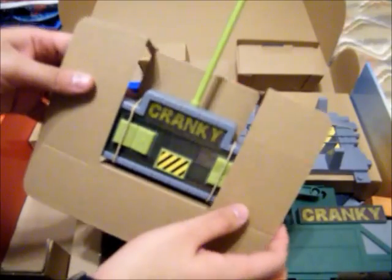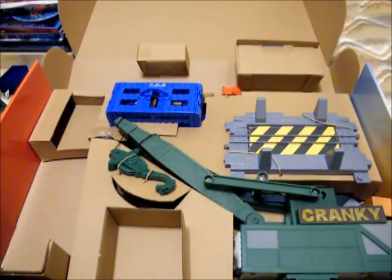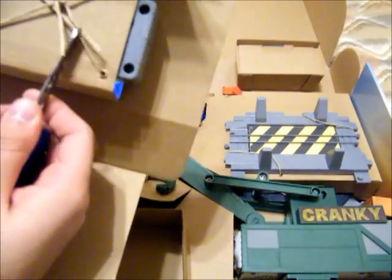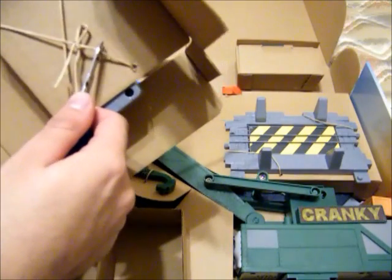And here's the remote control. Cranky. Of course, there's a lot of string holding everything in, so I will advise a pair of scissors. And most definitely an adult. Because a pair of scissors, unlike these, will actually help you cut through these strings.